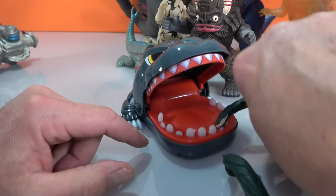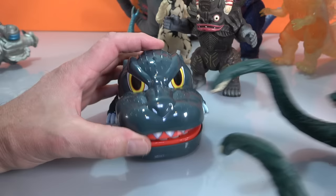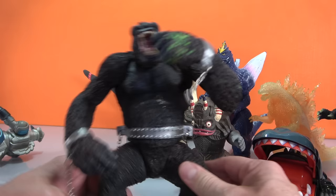Oh, Biolante loses. Ha! So this is cool. This is a cool Godzilla. They called it Crocodile Dentist or some craziness like that. Put him over there. Oh, man, what's going on? Here he is. Oh, it's King Kong, man. It's my old King Kong.